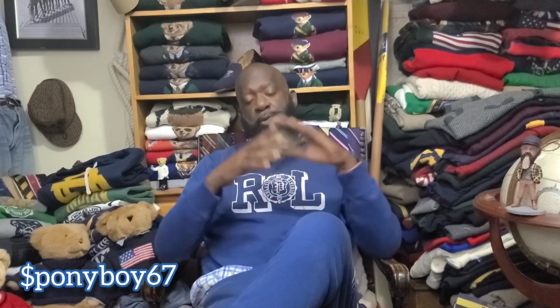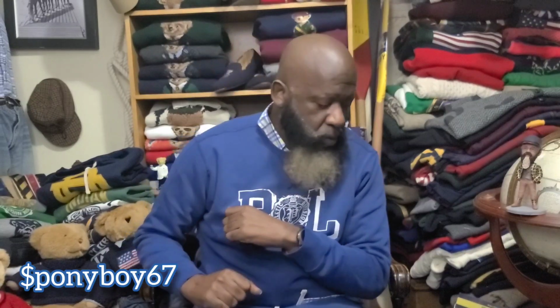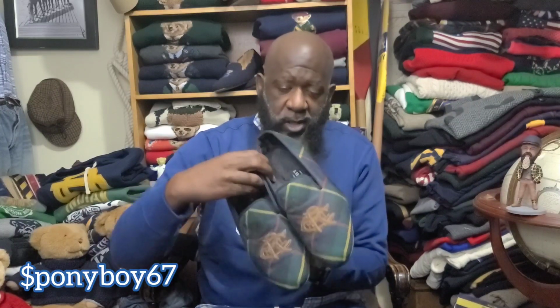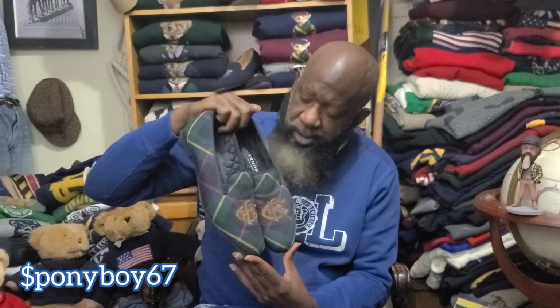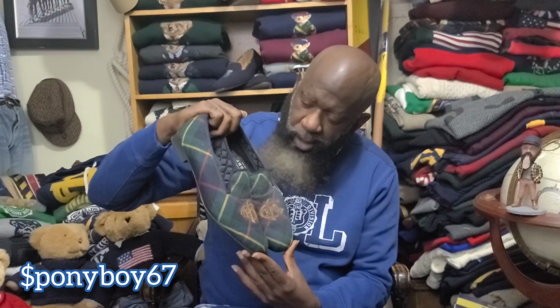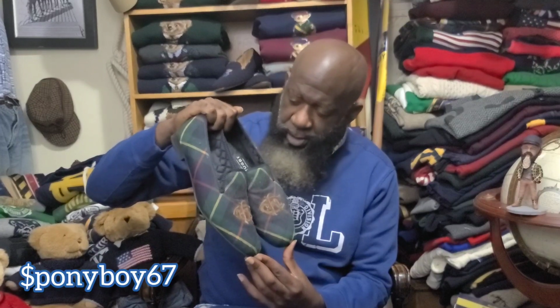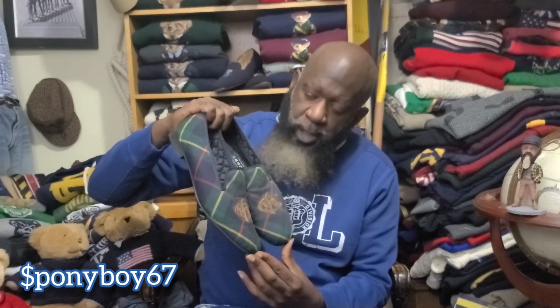But let's get right to it, man. I'm gonna show y'all a couple of my favorite pairs. Let's start with these. So these are a pair of Rugby Ralph Lauren dress slippers. Tartan pattern, one of the more holiday friendly tartan patterns here.